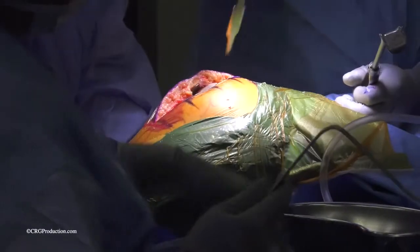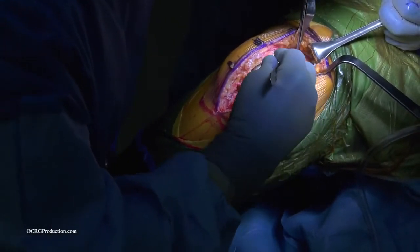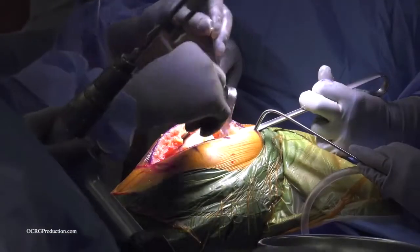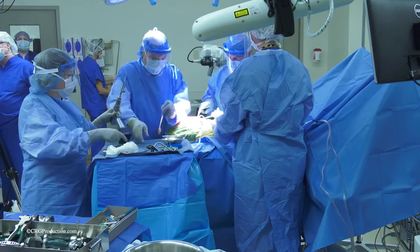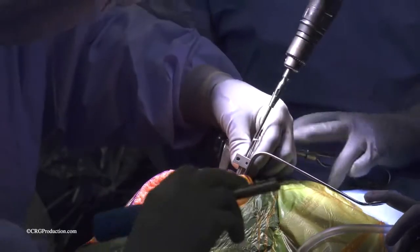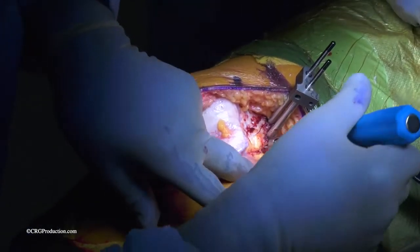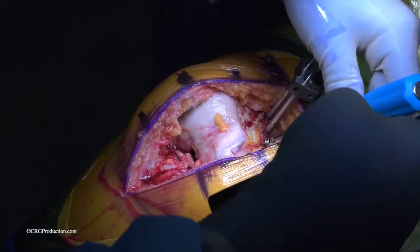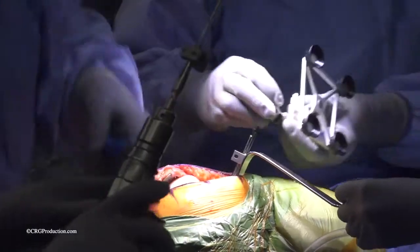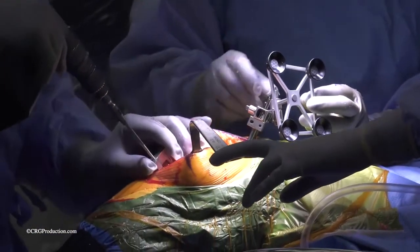Now we're preparing to insert the Mako arrays for the robotic surgery. The retractor is inserted. A small layer of tissue is removed from the end of the distal femur or the thigh bone. Two pins are inserted in the end of the thigh bone. A small checkpoint is also inserted. The surgery technician applies the Mako robotic array to the two pins in the distal femur.